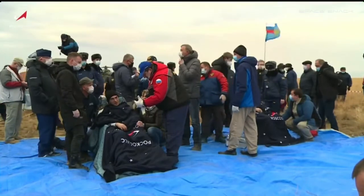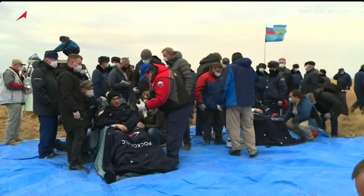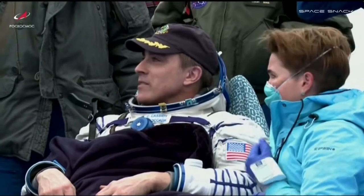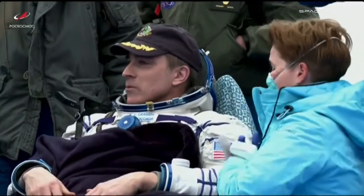It's looking like the crew members might be moving into the medical tent before too long as well. We just saw the landing team there pausing for a group photo. Again, everybody looking really good for having just spent 196 days in space.